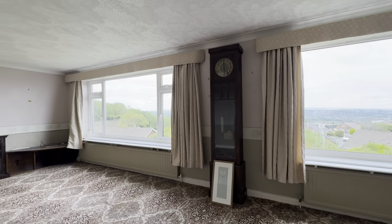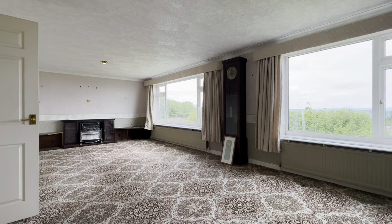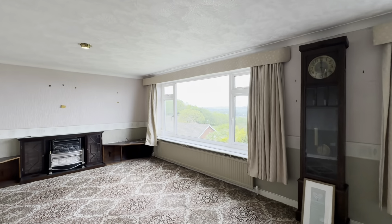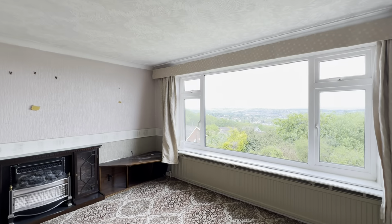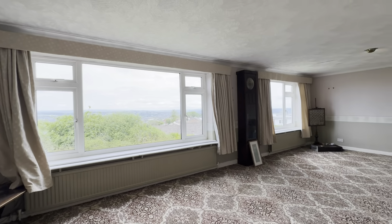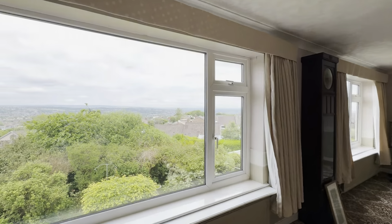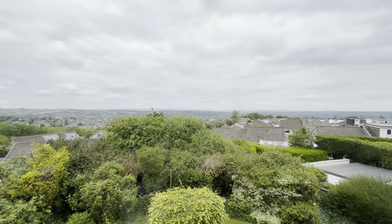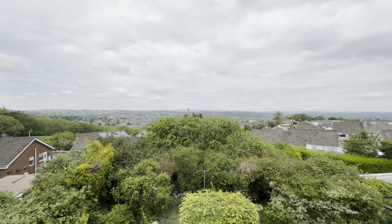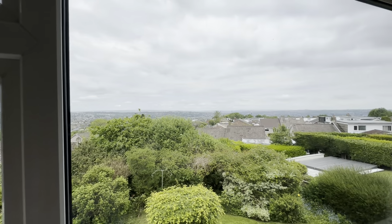I've headed into the living dining room. So this is a very large room that spans the width of the property across the back. Two very large windows with the aspect, which is fantastic. So we've views all the way across Bradford and beyond.